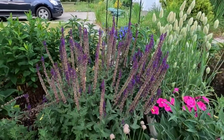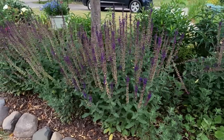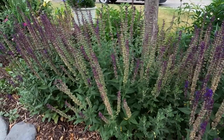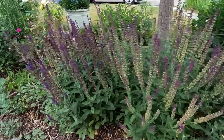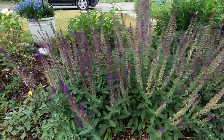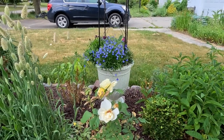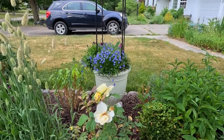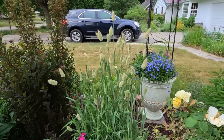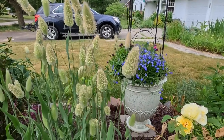I have not cut back this salvia yet. This is the Caradonna salvia, and it's really beautiful, but you can see the bees continue to enjoy it despite the fact that most of the blooms are gone. They really find every single last blossom to extract the nectar from. So super fantastic for them. And here's our other pot over here. Again, just looking really nice. All that lobelia is stuff that I grew from seed, and you'll see that throughout my pots in the garden. I also grew this bunny-tail grass from seed, and I think it's actually going to seed right now. You can see it kind of shedding.